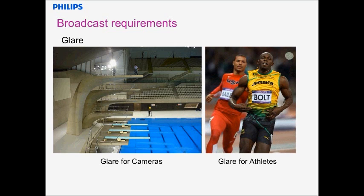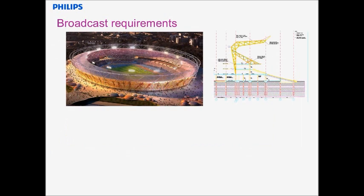And on the left-hand side, you can see one example. This was from some early positions of lighting in the Aquatic Centre, where the lighting in the diving area was mounted almost immediately behind the area where the divers were. And you can see in that picture somebody standing on the diving board. It's almost impossible to see the details because of the light coming from the floodlight in the background. So we have to take account of glare.